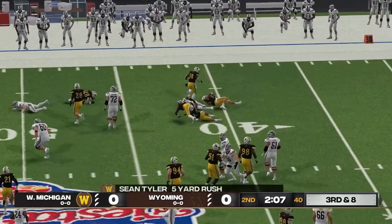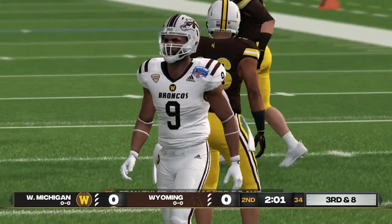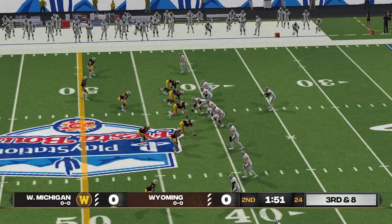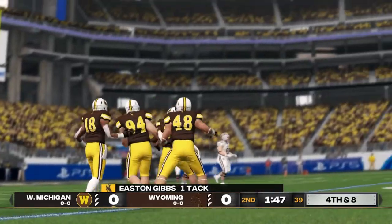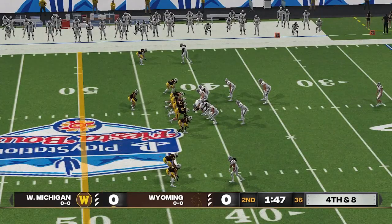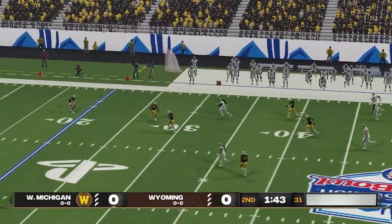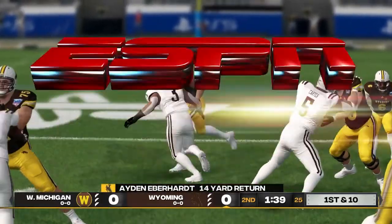Feeds it to the back. And he carries the ball for a nice gain. Quarterback all by himself in the backfield with five wideouts. Incomplete, trying to get it to his receiver. He's pushed out of bounds around the 34-yard line.